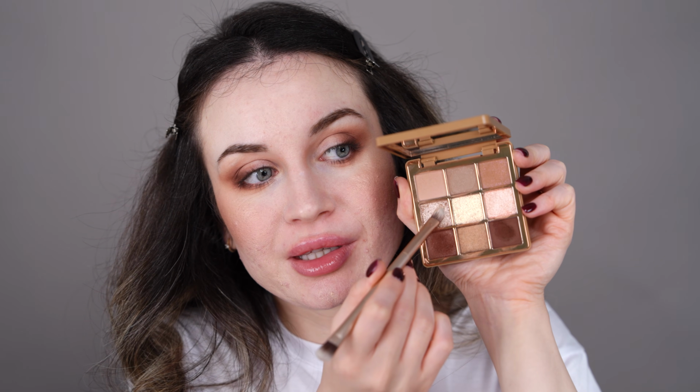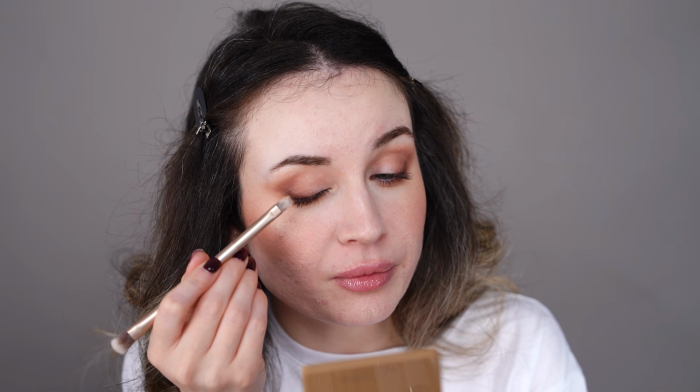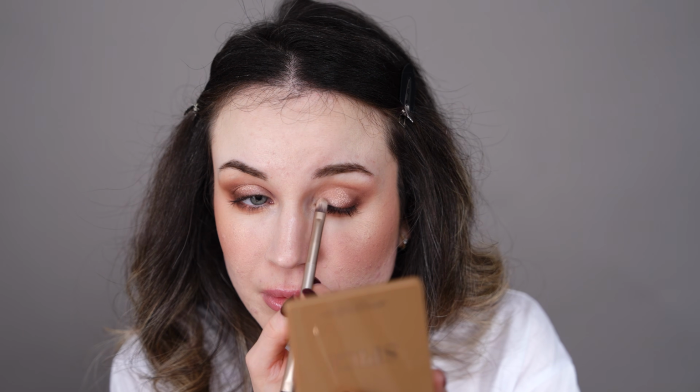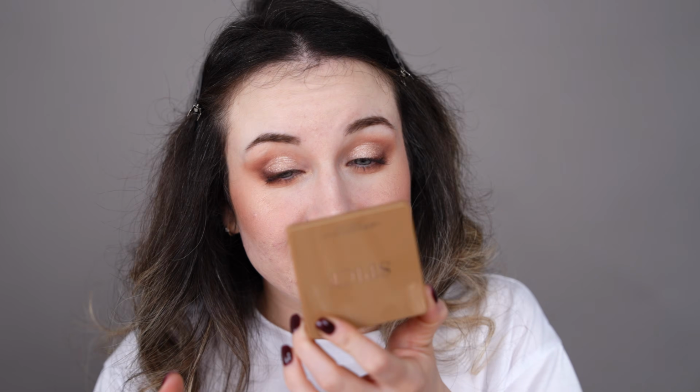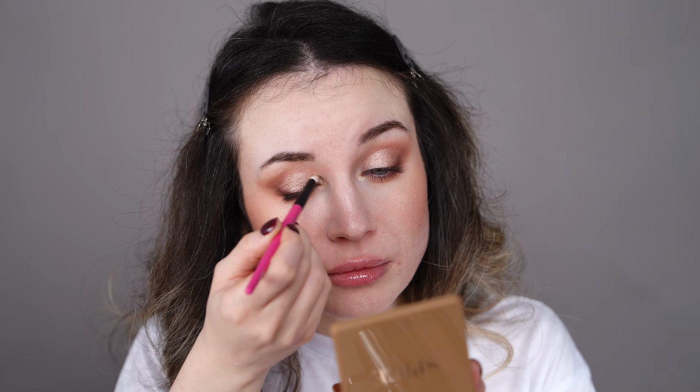Now let's try the shimmers. I'm going to use this. Let's see how this works with a brush. This works just fine with a brush. Now I'm going to use this. This is very interesting. It has some gold particles in it. It's very pretty. Now let's try the last shimmer, this one, on the outer corners. I'm going to use some on my lower lash line too.